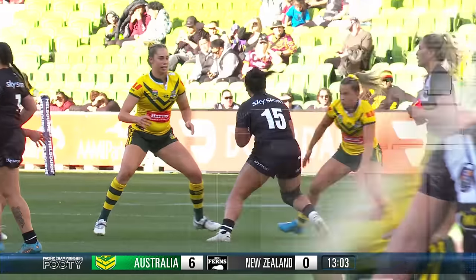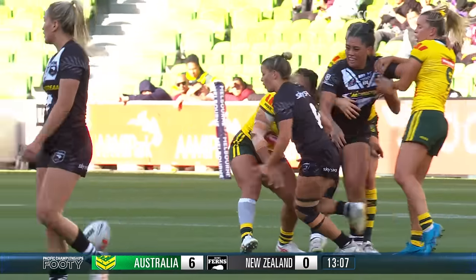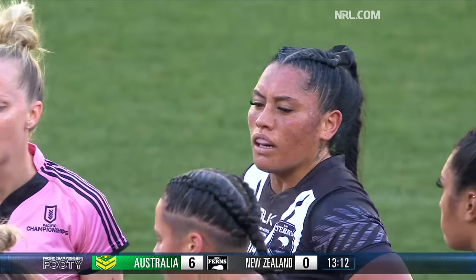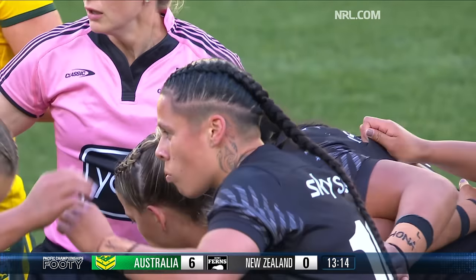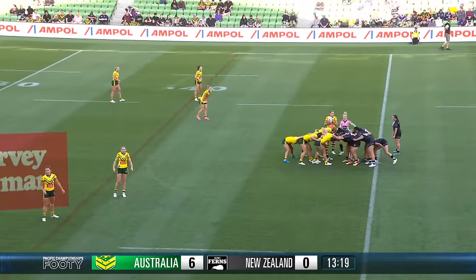They're in really good field position here, and even though Nevada George is known for that offload, we've seen throughout the start of this game, the Jillaroos have been putting numbers in tackles on her to try and shut that down. So just a little bit of patience from the Kiwis when they get into good ball, I think, is what coach would be sending down as a message.